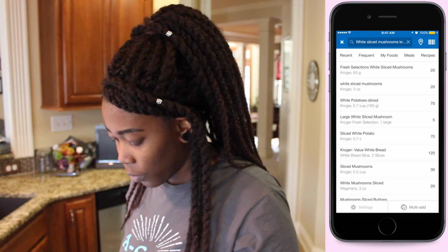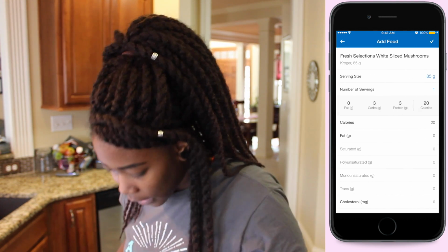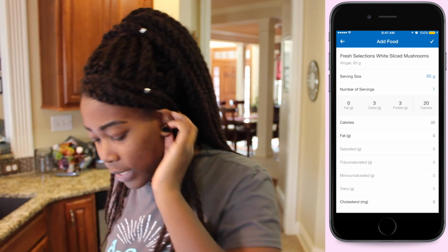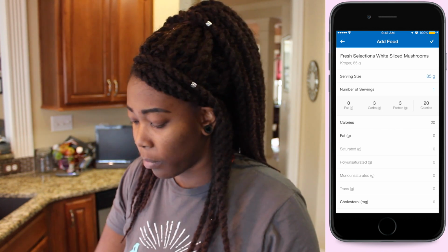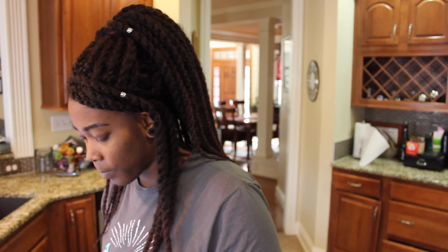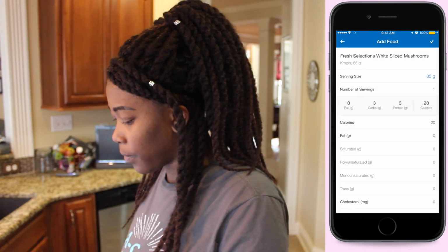have to weigh out. White sliced mushrooms, 85 grams for 20 calories. Yep, that's it. Serving size is 85 grams, so I don't know if I want 85 grams, so I'm just gonna see how much makes 85 grams, because it might be effortless. Yep, 85 grams of mushrooms.